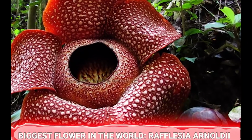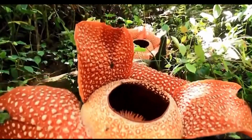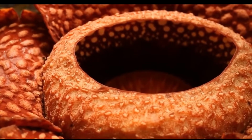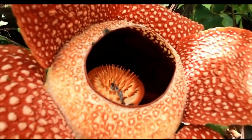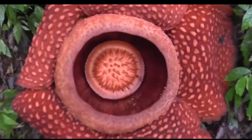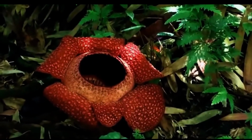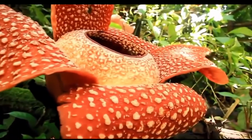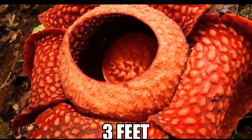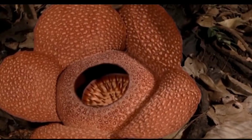Biggest flower in the world, Rafflesia arnoldii. Many flowers across the globe are popular for their beauty and perfume. This bloom offers neither. Not only is it terribly unattractive, it smells awful. Listed as the world's largest bloom, the Rafflesia arnoldii is a rare flower found in the rainforests of Indonesia, 3 feet wide, and can weigh almost 25 pounds, depending on its age.